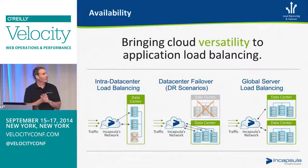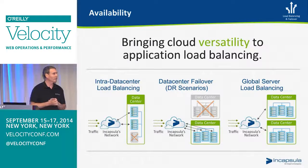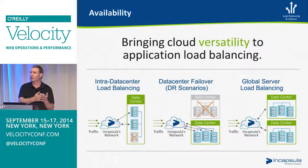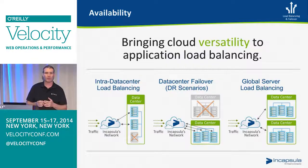The fourth area is how do you improve availability through a cloud-based service? There are really three things you can do in order to leverage the cloud more effectively. The first thing is intra-data center load balancing. If all the traffic is running through a certain service, instead of having a local load balancer, you can actually do load balancing from the cloud, as long as the IP addresses are publicly routable, and there are techniques to even do it if not all the IP addresses of your servers are publicly routable.